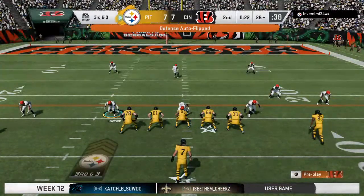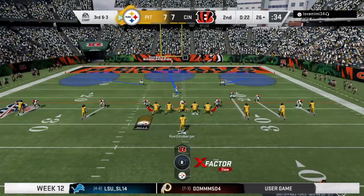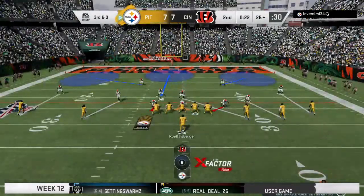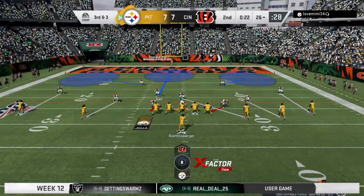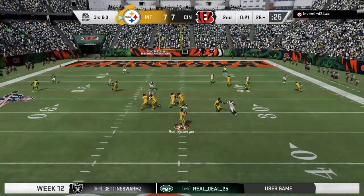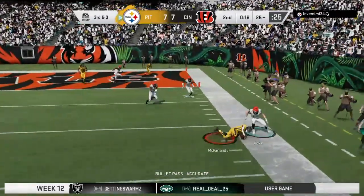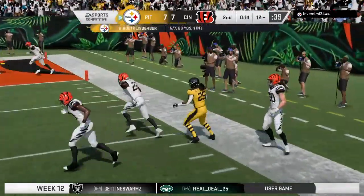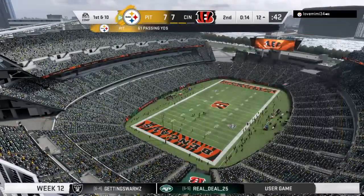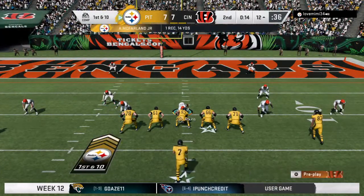Seventh play of the drive now as they come up on a 3rd and 3. From the shotgun, it's Roethlisberger. And he's got his man out of the backfield. That's complete. Now the Steelers going to use their 3rd and final timeout as they'll stop it with 14 seconds to go in this first half.